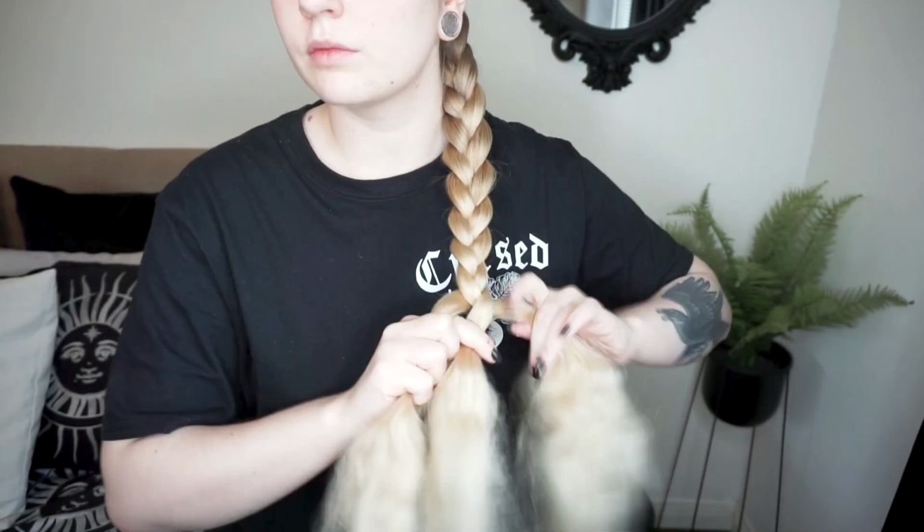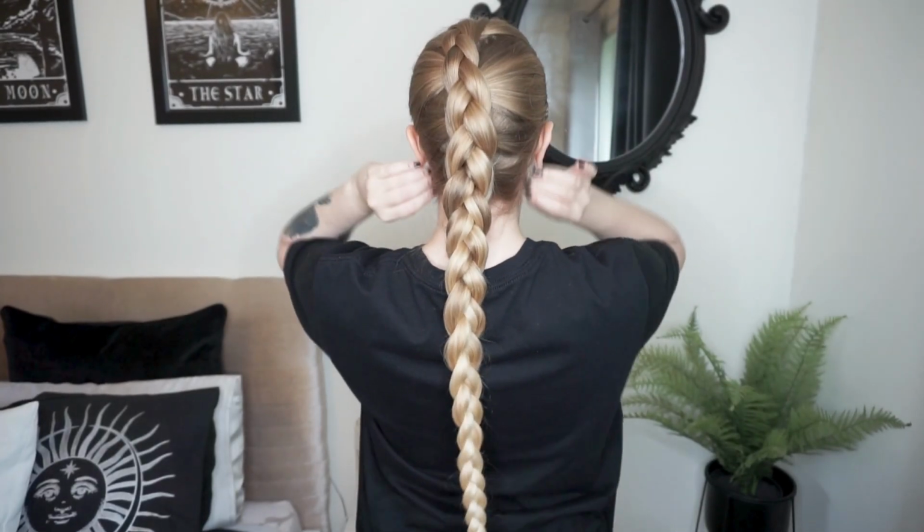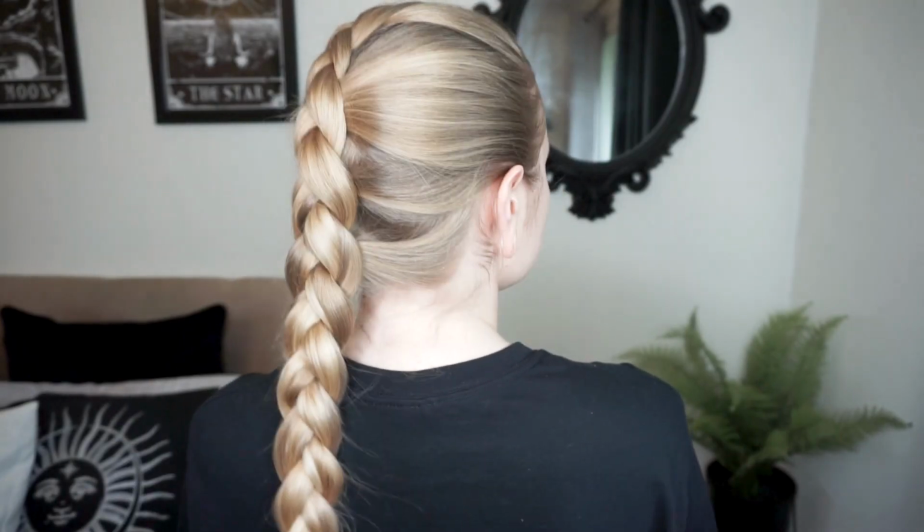About halfway down the braid, I like to just brush out the ends to make sure there are no tangles and just continue braiding that down to the bottom. And then just secure it with a hair tie and you're done. That is the Dutch braid. I wear this hairstyle a lot of the time. I like to wear it during the day or to bed. I think this one is pretty good for both.